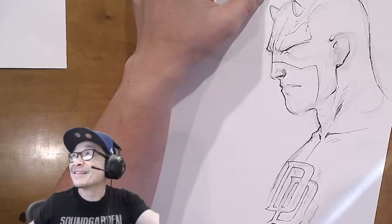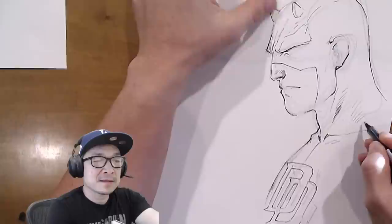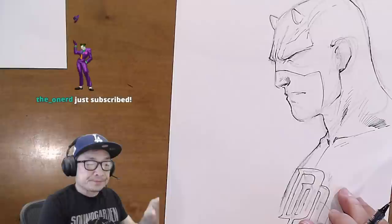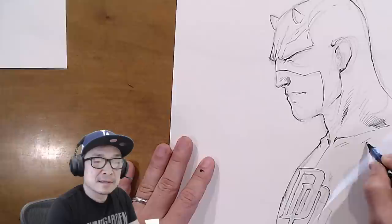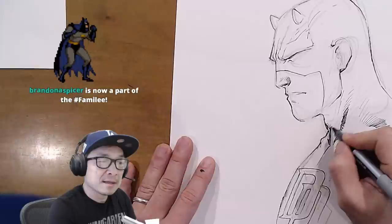Drawing logos and lettering is like drawing animals. It's like drawing cars. It's a separate skill altogether. My penmanship is horrible. I blame my father. He was a doctor, retired now, and every doctor has horrible penmanship. In third grade, I had pretty good penmanship. Took my time.